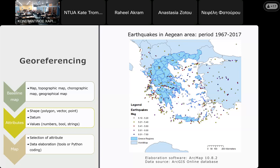But you can perform other types of data elaboration, okay, using the preset tools inside the software. For instance, to calculate the centroid position, or to calculate the length of the routes, the railways, roads, and many other things. And in particular, you can create customized tools using Python coding, because often the GIS software supports Python coding to create new tools in order to satisfy your needs.